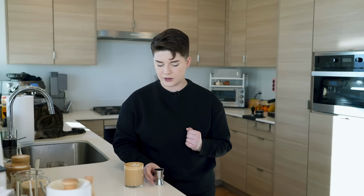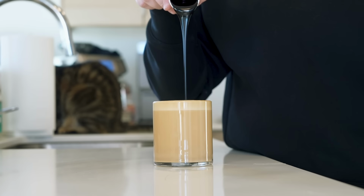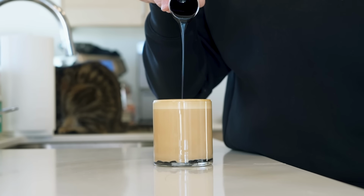This brings us to one of our last milk drinks, the mocha. This is in the latte structure, so it comes with steamed milk, comes with espresso, but it has its own syrup, and that syrup is chocolate. It's a very dramatic way to add chocolate to a latte.